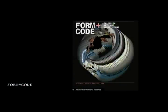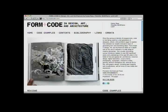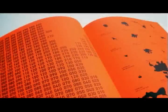Two years ago, we wrote this book with Casey Reas and Chandler McWilliams, which is about using code and how you can create form with it. It was a real pleasure to make, to dive into the history of how form and code can help design, and I can really recommend it to all of you. It's available on Amazon, and there's an accompanying website that explains all the code.